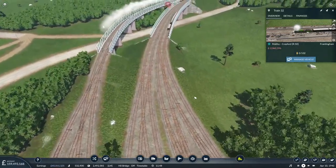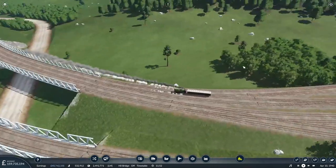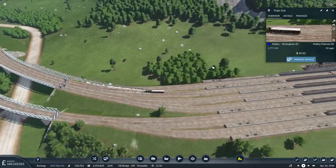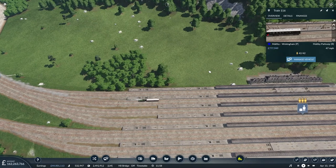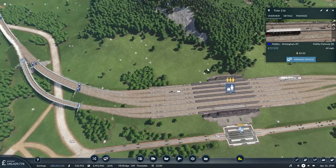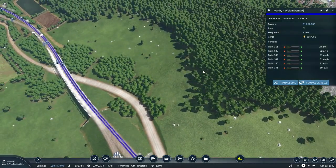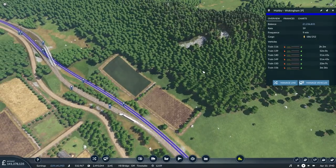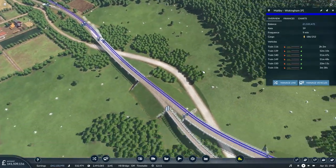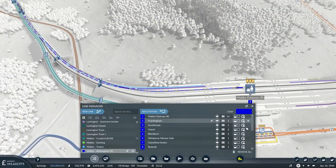So yeah, I had this problem with this train. It seems to run into the wrong platform. No idea what's going on there. So where are you going? Is that the platform you chose to run into? Hang on. It is as well. That needs to change too. Hang on, let me see if I can fix that one. Because that's definitely the wrong platform.